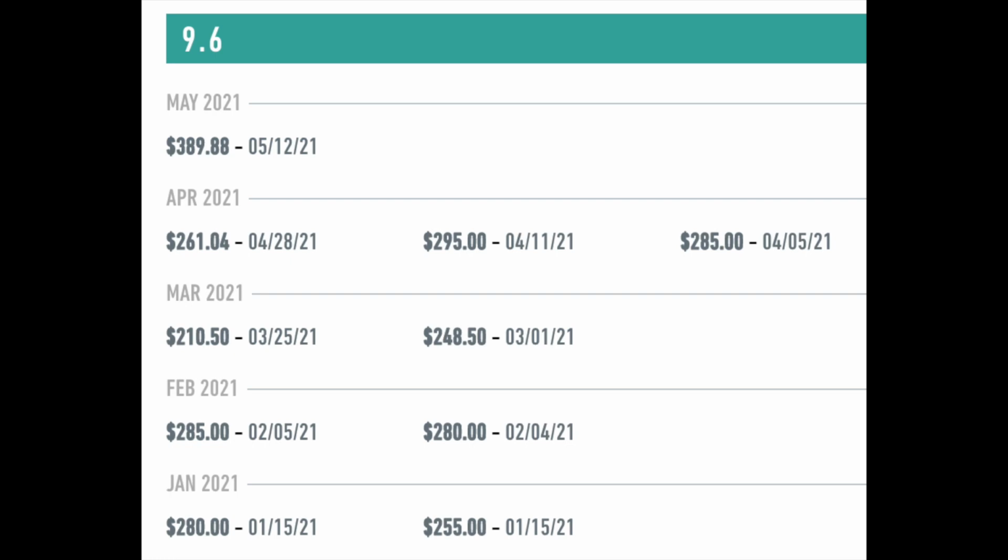And so on May 12th, this book sold for $390, and then on April 28th, $261, on April 11th, $295, on April 5th, $285, on March 25th, $210, on March 1st, $248, and in February, $285, another sale in early February, $280, and you can see that this book has been reasonable, even though that last big sale of $390 on May 12th.